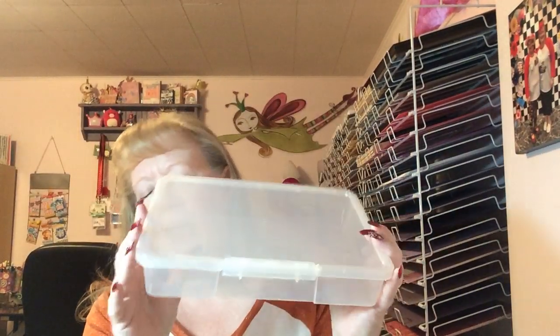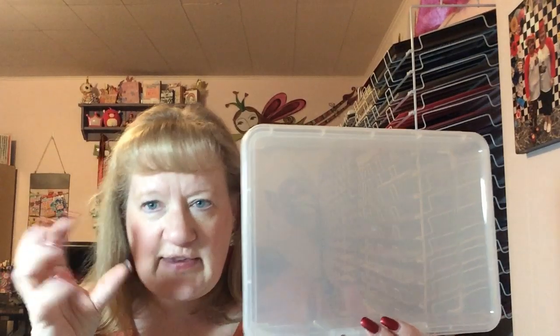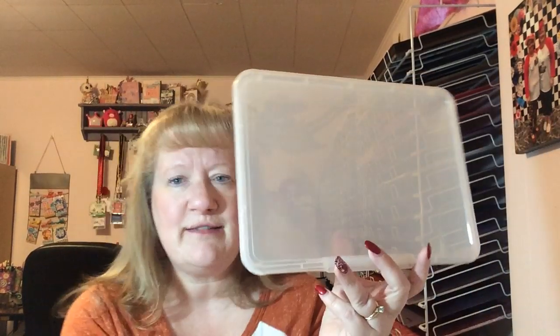Then I saw these. I bought three of these. I was trying not to be greedy, because, you know, I condensed my craft room, so I'm trying not to have so many things that I end up donating because I didn't use them.